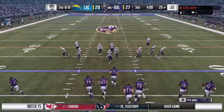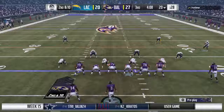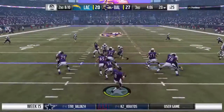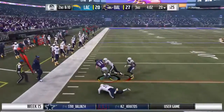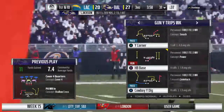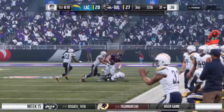They'll try again from the 20 on 2nd and 10. Play action. Now Jackson. It's a short one here, complete to the tight end. And he's going to get this one across the 30-yard line. It's a pickup of 11 and a Baltimore first down.